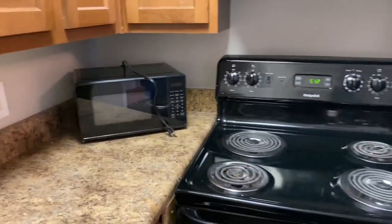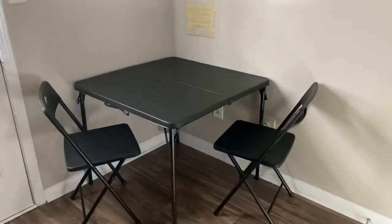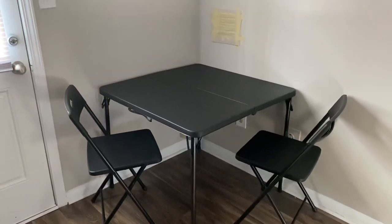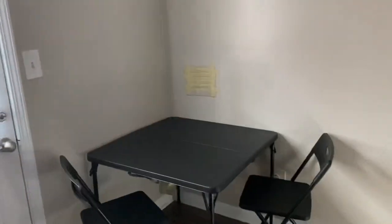Just look at how it's looking so far. This is our little table we got from Walmart. Something small, it fit perfect right in that corner over there. I just have to get a picture to cover that because I don't like all that. Yeah, we taped it up.